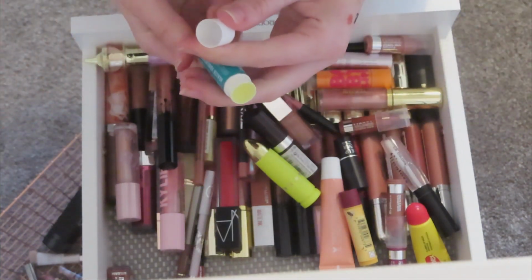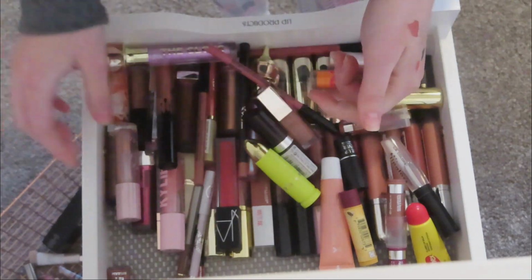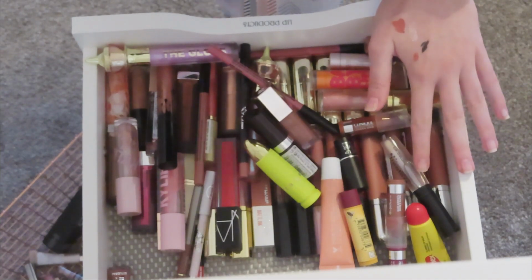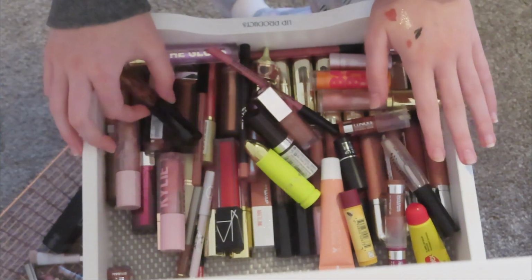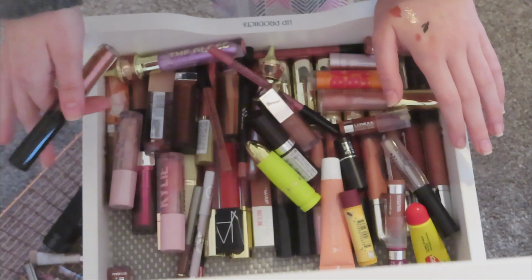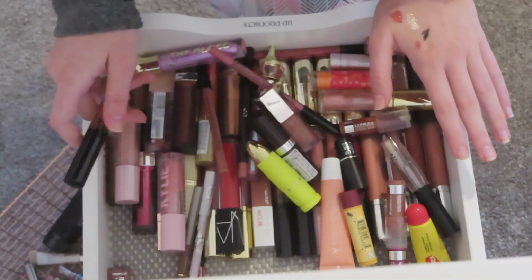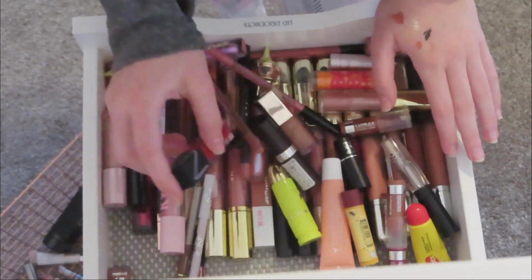This chapstick is just empty, so it's time for it to go. It won't roll up anymore. That can go. And all the empty products are going into a product empties bin in my closet because I will be doing a 2021 product empties towards the end of this year and I want to be able to have them because I'm going to use it to build a budget for next year. I'm doing this with quite a few different areas of my life to try to budget some money so I can save for a house in a couple of years. So that will be coming at the end of this year if you guys are interested.